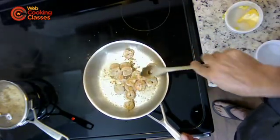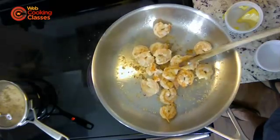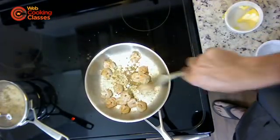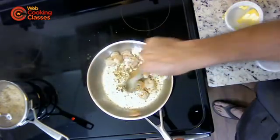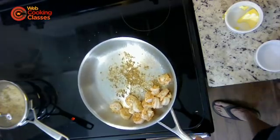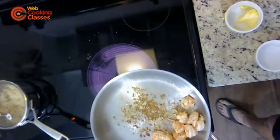I'm also looking at these shrimp. I see some nice caramelization on them, but I also see that some of them are still kind of glassy. So I'm going to continue to cook them, and I'm going to stop cooking when it starts to get kind of smoky like it is now. And let's remove these to a plate, okay?